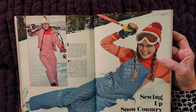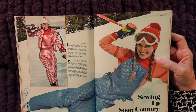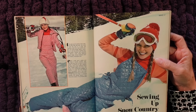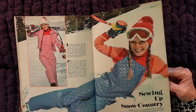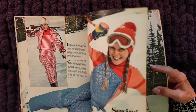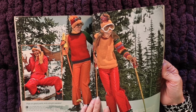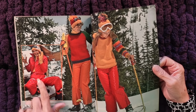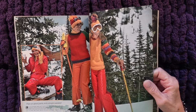Okay, sewing up snow country. Here's an article on what to make. Making your own ski outfits. That's cool. That is really cool. You can make these and then add a bright sweater. That is great. I love that.